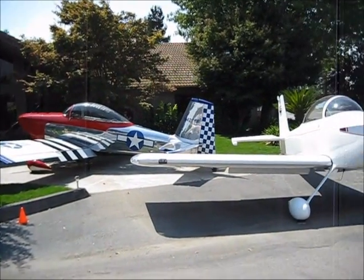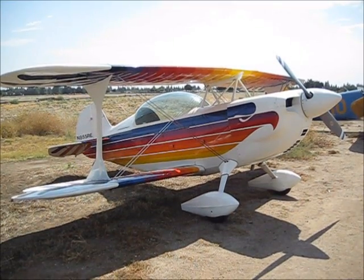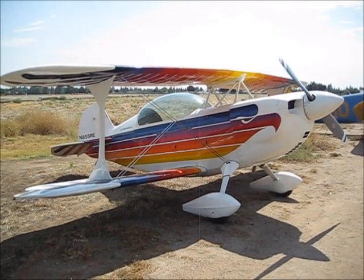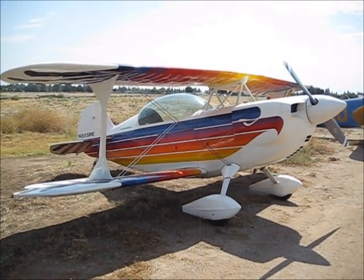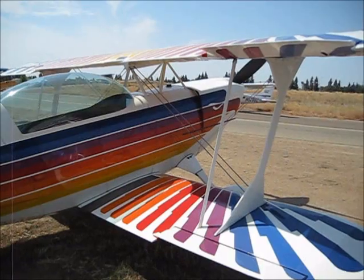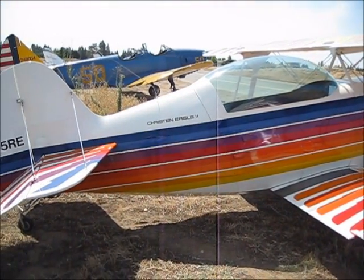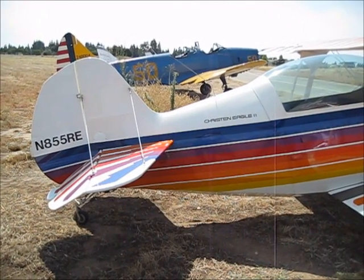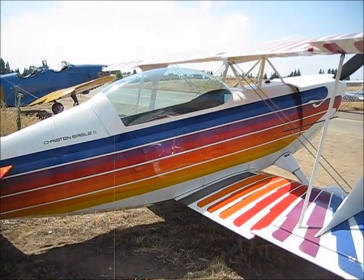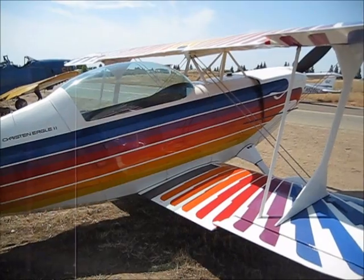A couple more of the RV aircraft that fly in formation around. Here's one with a pretty fancy paint job. It's called a Kristen Eagle 2, I believe. This Kristen Eagle 2 is one of two airplanes owned by a local doctor, and happens to be the guy that took my granddaughter and family flying here a few months ago.